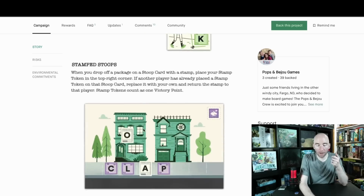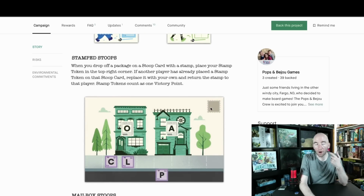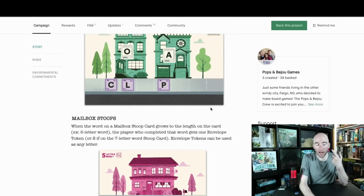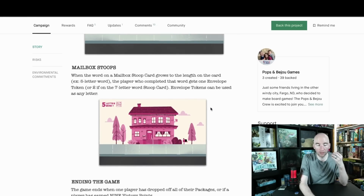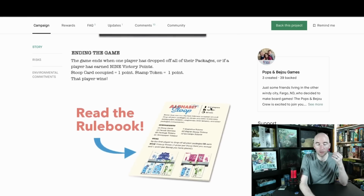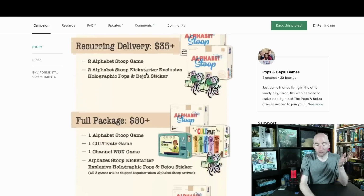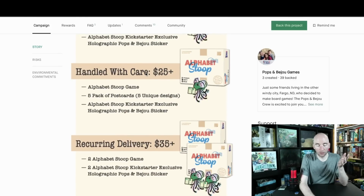If you do that, then you get to put your little stamp in the corner, marking that as the one that you get a victory point for at the end of the game. And as you go across this, the one who gets the most completed essentially is going to end up with the most victory points. When somebody has dropped off all of their packages or earned 9 victory points, the game is over. That's it. So $35, $25, depending if you want one or two of them. 2 copies for $35, 1 for $25.